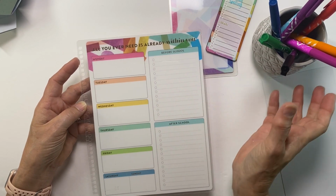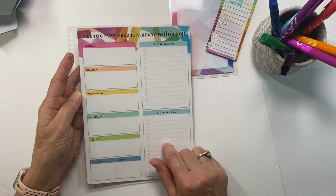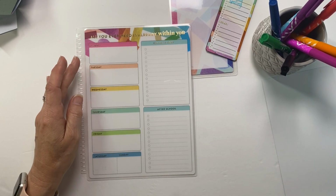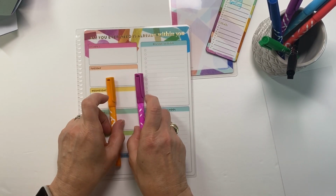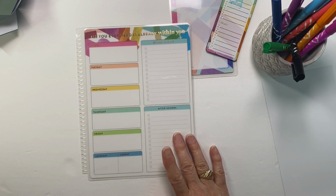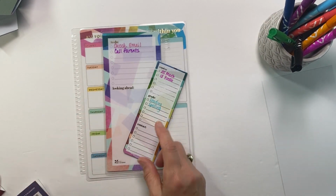You could put who leaves your classroom on certain days. Whatever you need to do before school, get your after school list, and this will just snap in to any of your 7 by 9 or 8.5 by 11 planners. Again, the Erin Condren wet erase fine tip markers work well on those. This one is $7.50 also. So those are the 3 new dashboards that are available.